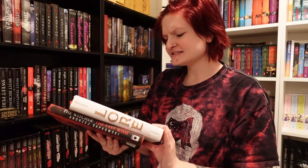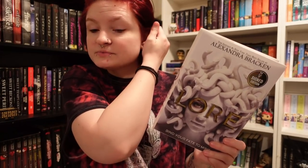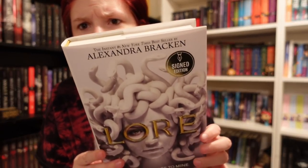But I found this signed copy of Lore by Alexandra Bracken. So I heard this is about Greek mythology, and I do love Greek mythology. I haven't really read a lot of Greek mythology books in a long time, like since Percy Jackson time. And I want to start reading more mythology books. And somehow I found a signed edition.